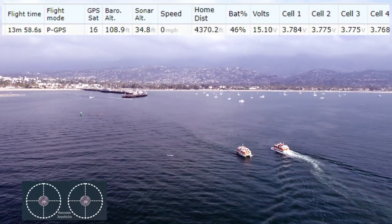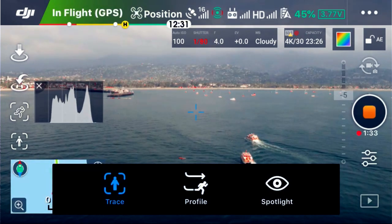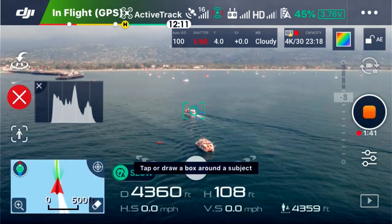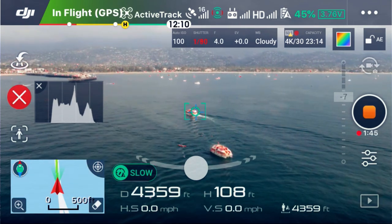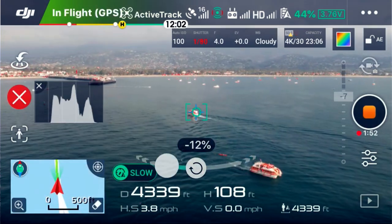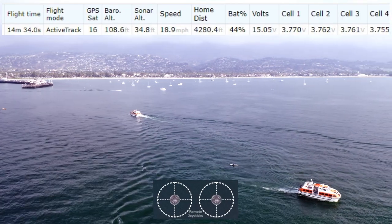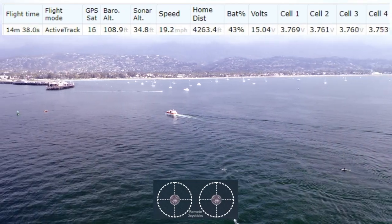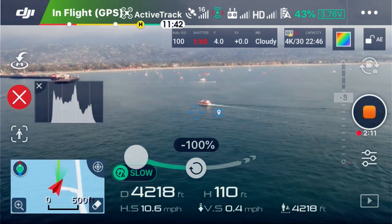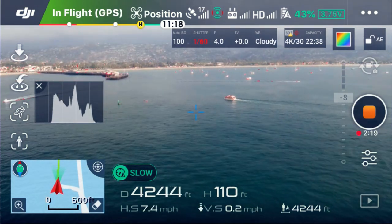Okay, so I think I'm close enough that I can switch into active track and track that boat. Highlighting the boat. Got it. Tracking it. Lost tracking just as soon as I increased the rotational speed. I'm going to fly up closer so I don't lose active track.